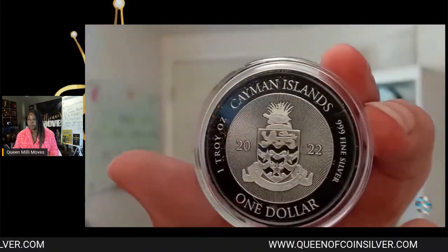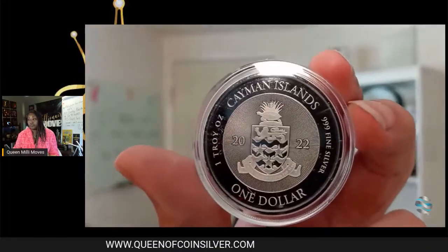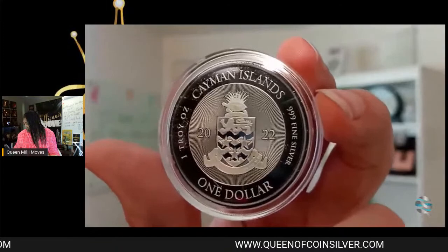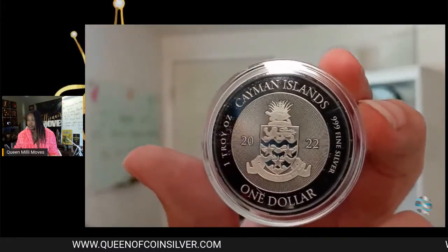3 stars representing each of the 3 inhabited islands are set in the lower 2/3 of the shield. These stars rest on wavy bands representing the sea. In the top third of the shield is a lion representing Britain.